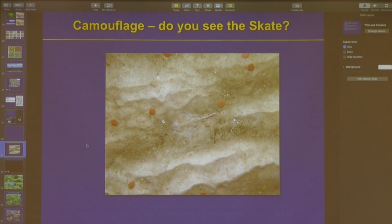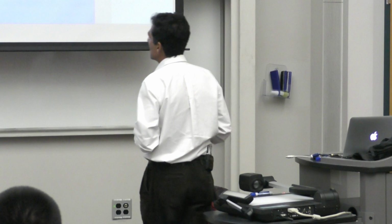You get all these images. You color correct the living daylights out of them. And you still have a problem counting them. So can any of you see the skate in here? You can see the skate, right? Right there in the center. Yeah. OK, question number two, can you see the second skate? There's two skates in there.